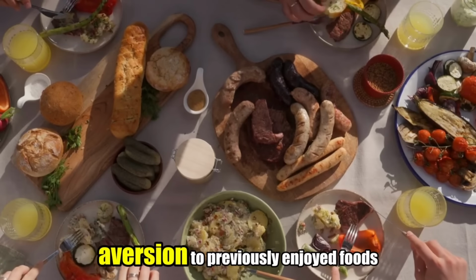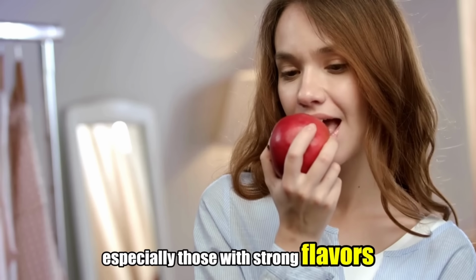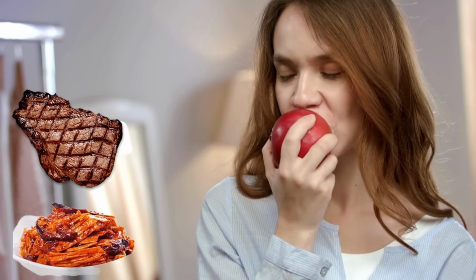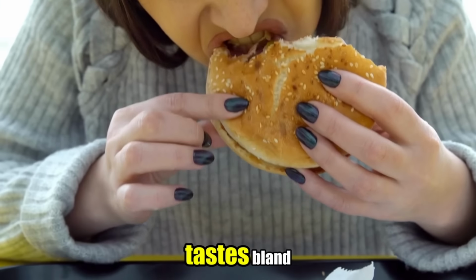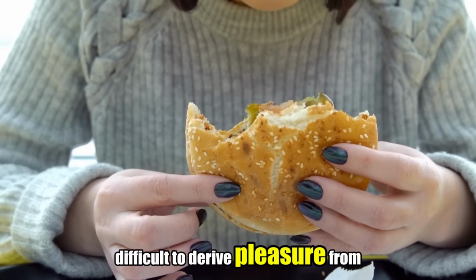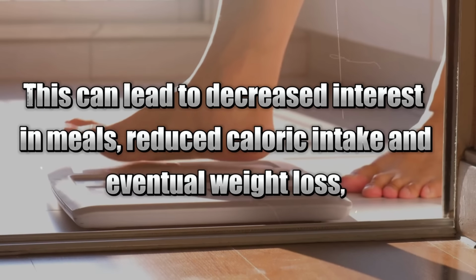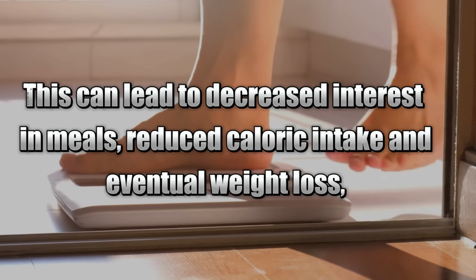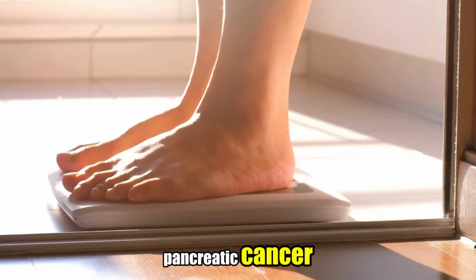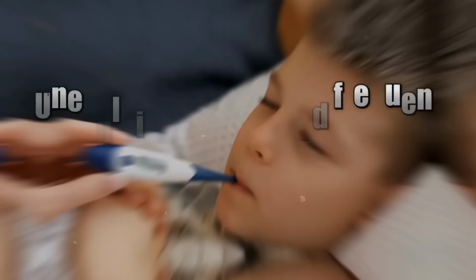Some individuals may develop an aversion to previously enjoyed foods, especially those with strong flavors, such as coffee, meat, or spicy dishes. Others might notice that food tastes bland, bitter, or off, making it difficult to derive pleasure from eating. This can lead to decreased interest in meals, reduced caloric intake, and eventual weight loss, which are common complications in pancreatic cancer. Number 6 is unexplained fevers.